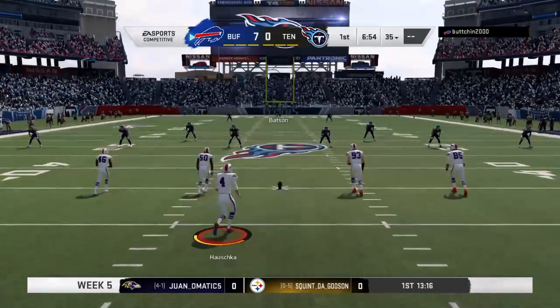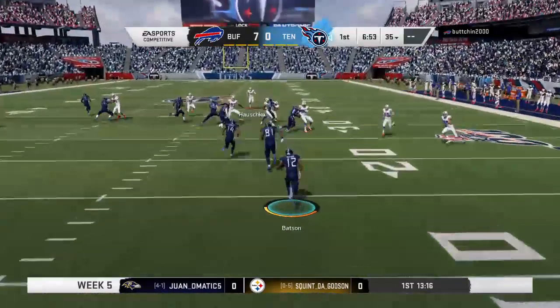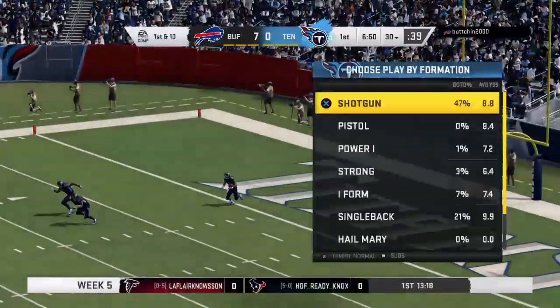Hauschka now to send this one away following the score. This will be taken in at the 1. And a nice return sets him up pretty good here at the 30-yard line.